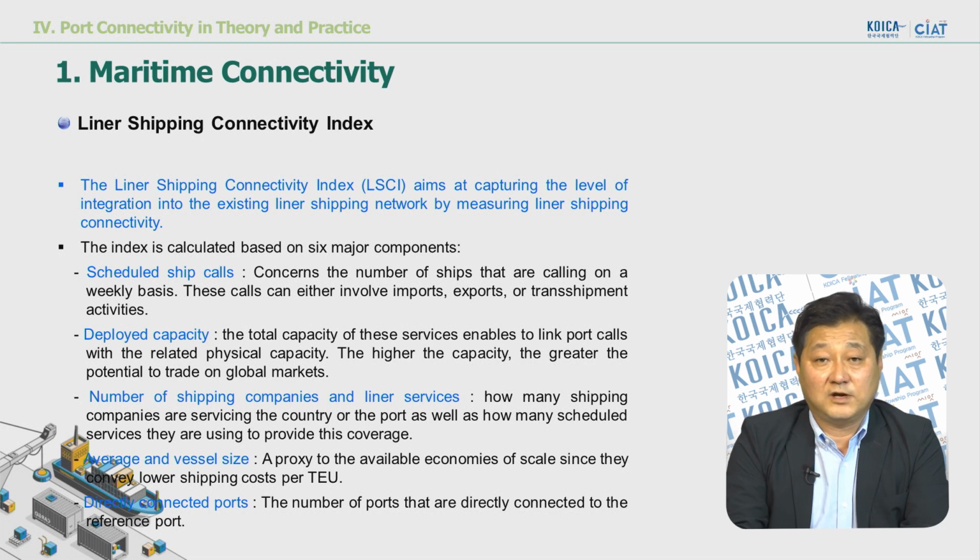However, I would like to explain in more detail how the Liner Shipping Connectivity Index was developed and what elements were considered to build it up. The Liner Shipping Connectivity Index, shortly called LSCI, aims at capturing the level of integration into the existing liner shipping network by measuring liner shipping connectivity. The index is calculated based on 6 major components.